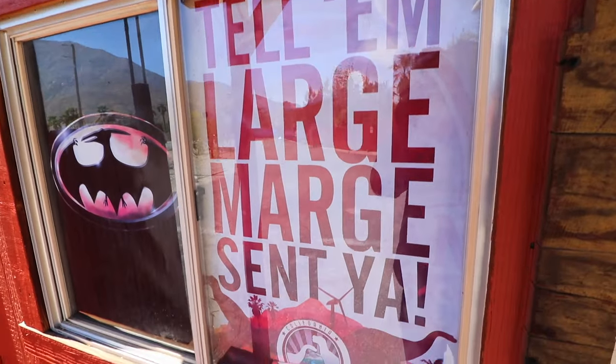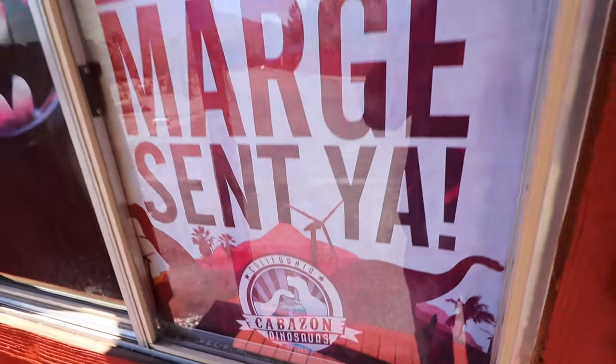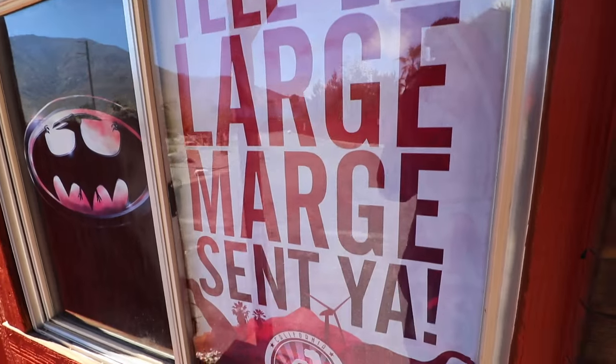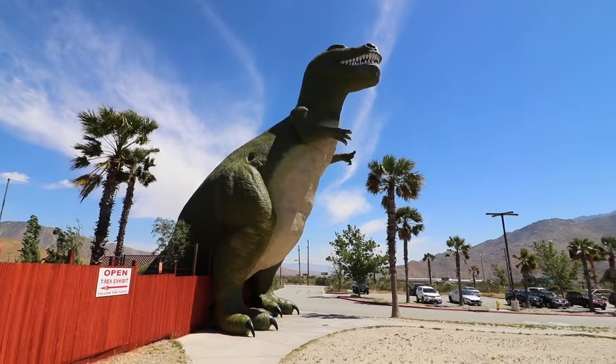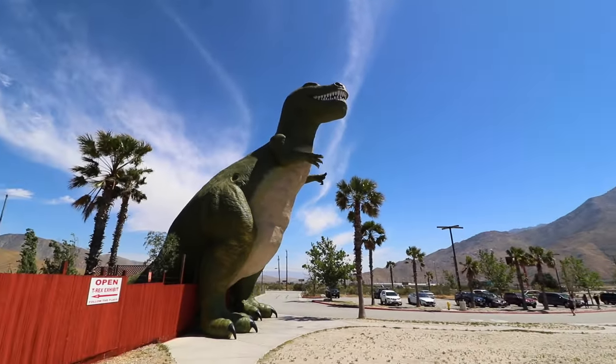Tell 'em Large Marge sent ya. Look at that, Cabazon dinosaurs. They got a cool new logo now, incorporating a little Pee-wee lore. That's awesome. Because I love Pee-wee's Big Adventure, and these are the dinosaurs from the movie. But these magnificent gargantuan dinosaurs weren't the only thing here in Pee-wee's Big Adventure.